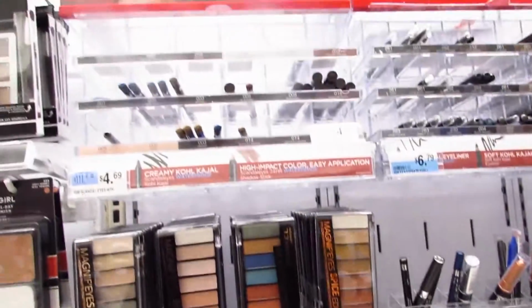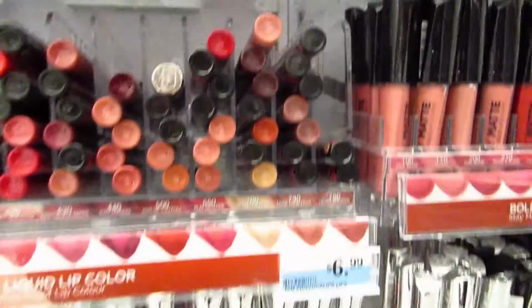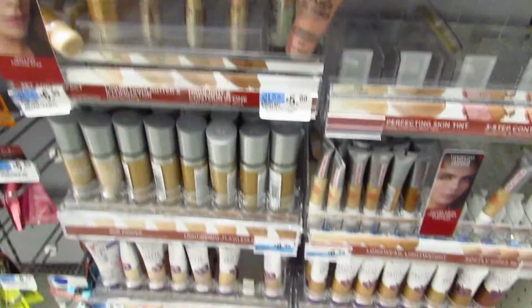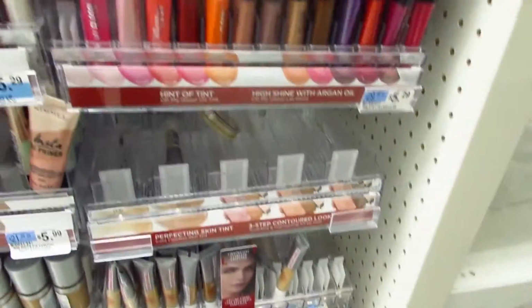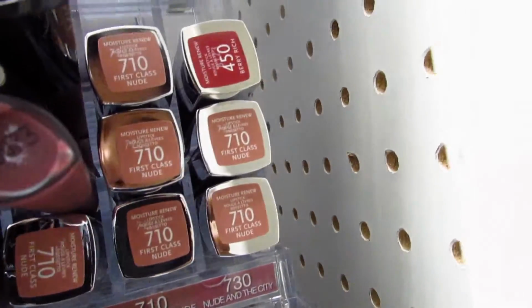Now moving on to Revlon. I actually wanted something from here. The lip liners. Epic. I don't know. Should I buy them? I don't know, guys. And the prices aren't bad. $5. At CVS it's more expensive. Actually, I think that's good. Yeah, the prices here aren't bad at all.